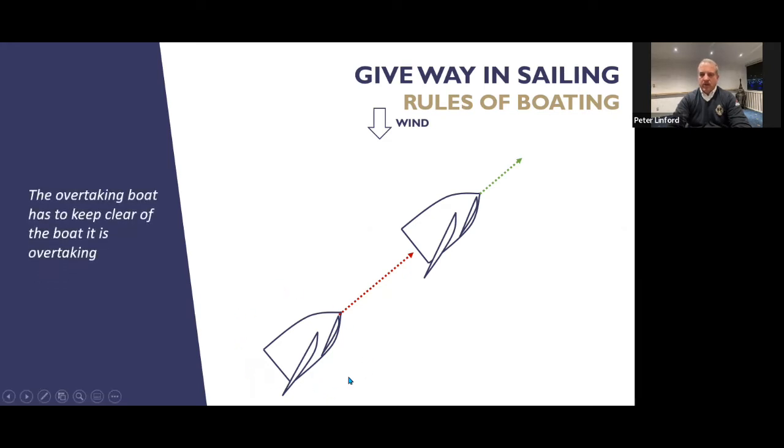The one behind must give way, and it can go either side of the boat. Now, no sailor is going to come underneath. We want to go above. We want to be between the wind and that boat. And the reason for that is when we get into this position here, our wind shadow will slow that boat down and we'll be able to get past it quicker.